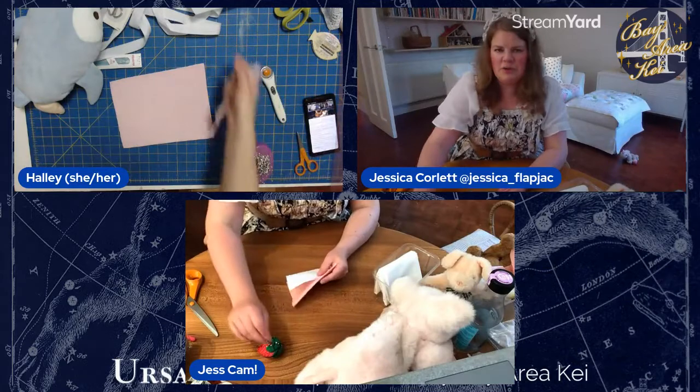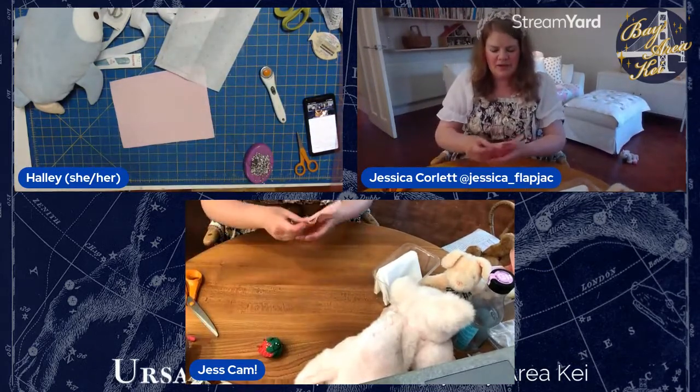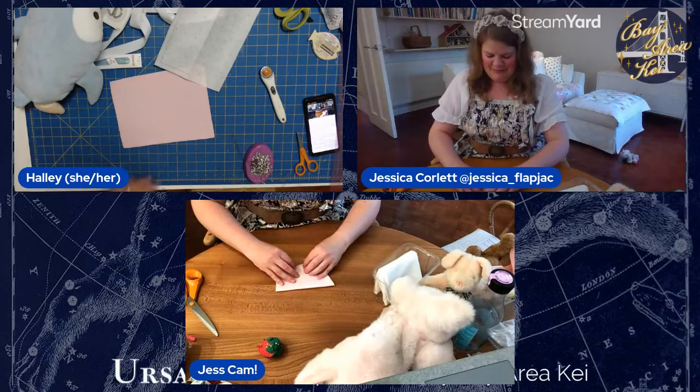Oh, very organized. Oh, but you do a lot of professional sewing, don't you, Hayley? I have different seam allowances for different projects, so I feel like I can't just be arbitrary unless I know what I'm doing.